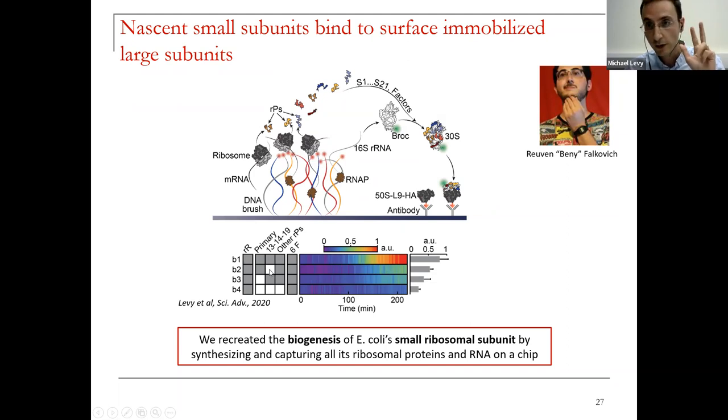If you remove only three proteins, 13, 14, 19, that are known to be involved in the connection between the two subunits, you reduce your signal. If you remove all the primary binders, you reduce the signal, and if you remove all the proteins, you basically don't have any signal. So it means that you have some specificity in the binding between the newly made small subunit and the large subunit. So that's how far we could go in terms of checking activity.